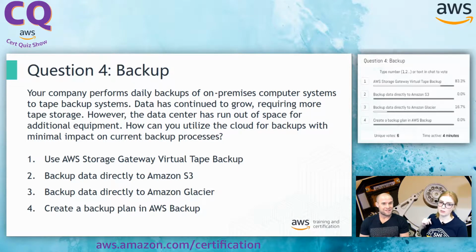But we're looking for minimal impact on the current backup process. Is that your differentiator? And then we rule out number 4 because that's create a backup plan on AWS Backup. That service is running on AWS, not on premise. So we rule out 4. How do we rule out 2 and 3? We say with the minimal impact on current backup process.